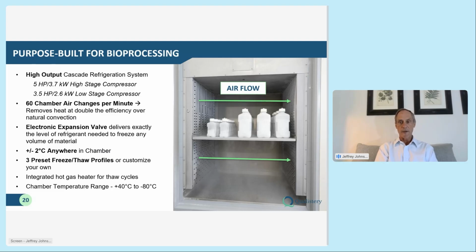What I have done is put in a 30-degree temperature at the initial part of the thaw, and then once it starts to thaw, you can cool it down to 20, and then after the 2 shifts, you can bring it down to 8 degrees if you want to, so that when you come in, you already have a cooling product. And again, you can program the machine anywhere between plus 40 down to minus 80.